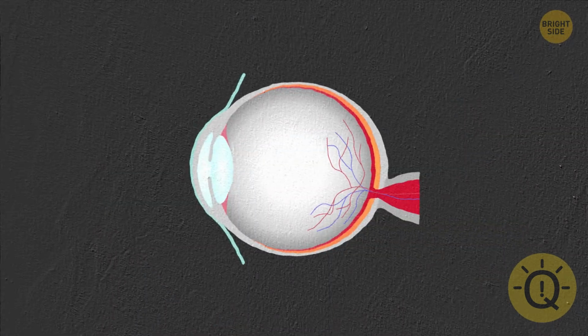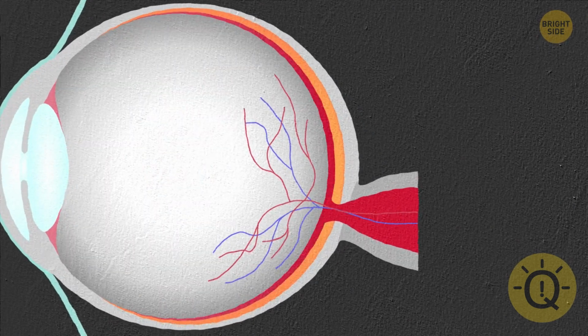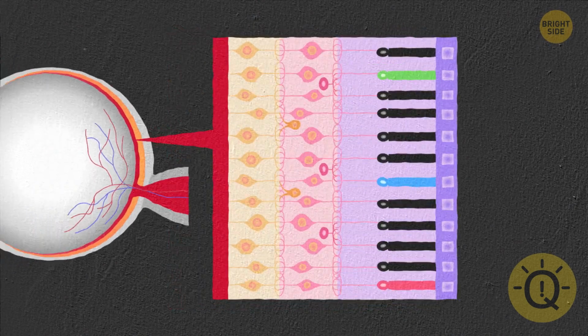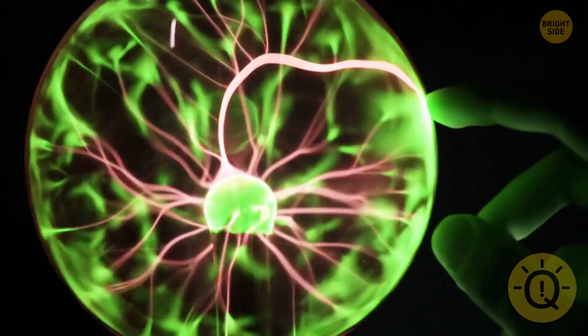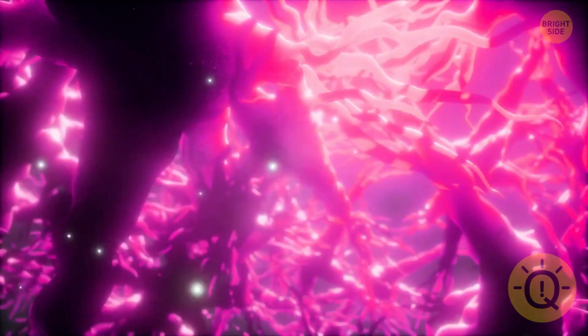Let's review some eye anatomy real quick. At the back of your eye, in the retina, there are special photoreceptor cells called cones. These cones are the ones that absorb photons, tiny units of light. This process only helps us see something because the cones send electrical impulses down our optic nerves, which are an extension of our nervous system.